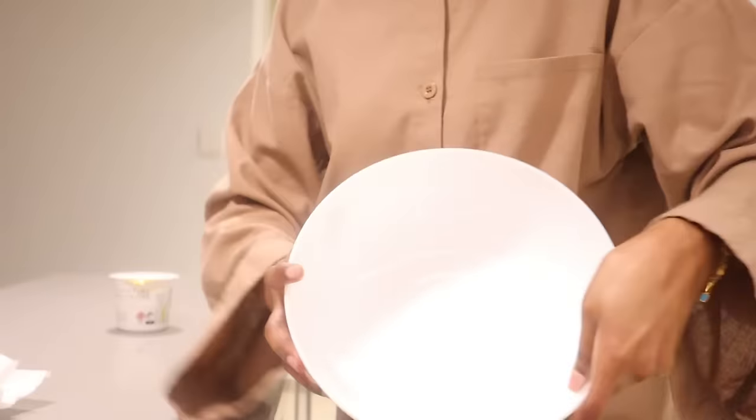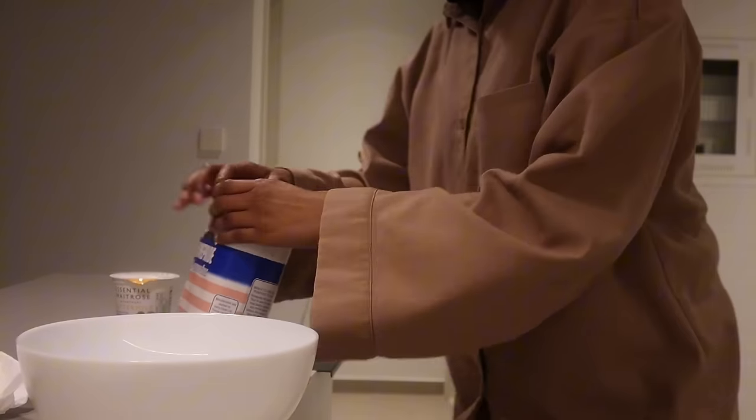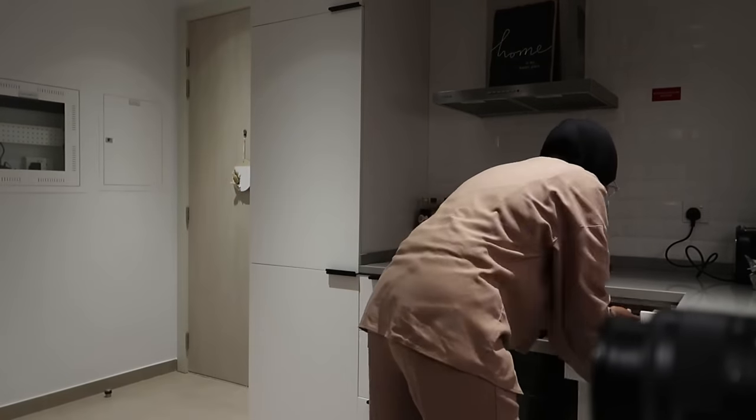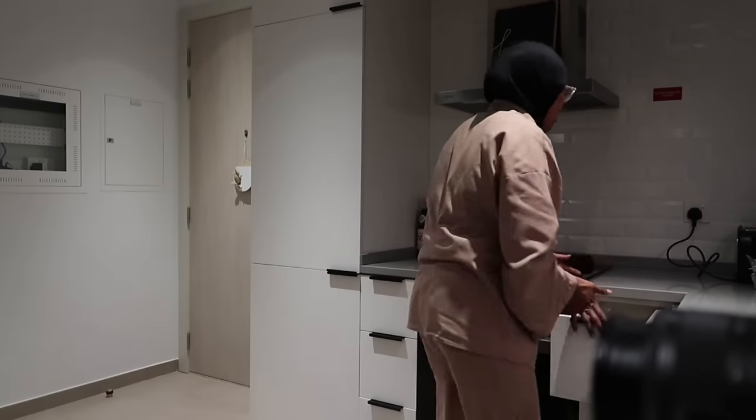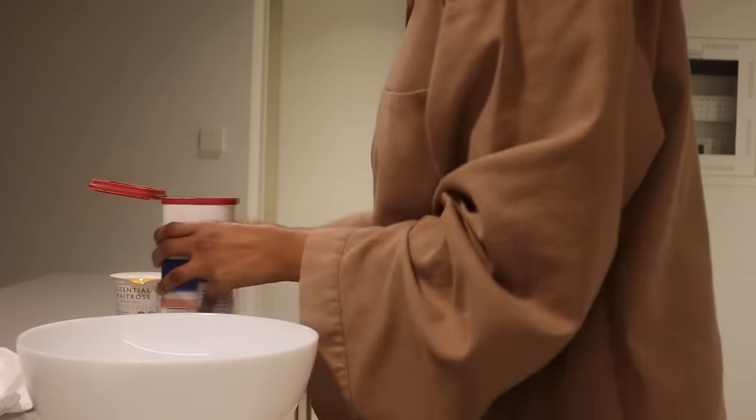Gonna get a bowl. We're gonna dry the bowl because it is wet. What we're gonna do is put in all-purpose flour. And we're gonna get ourselves something to measure. How are we gonna measure a cup? Okay, we have a cup. We use this cup.